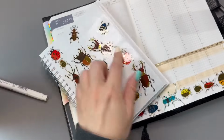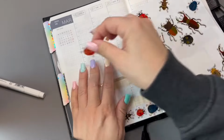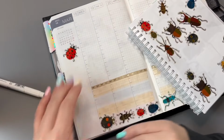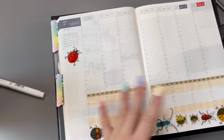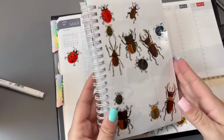Let's add one of these bigger bugs onto the sidebar. We'll do this big ladybug over here. I don't typically use the sidebar, so we can decorate that up. I typically have some white space to fill in every single week also, so I will save these to fill in all the white space when I need to.